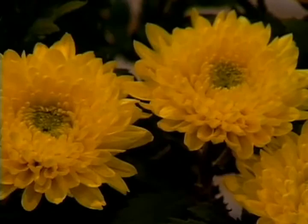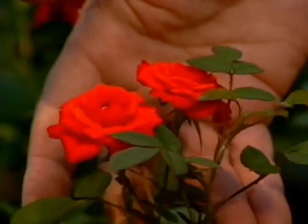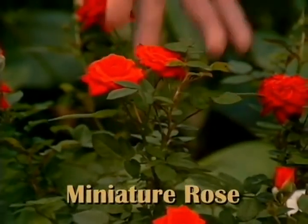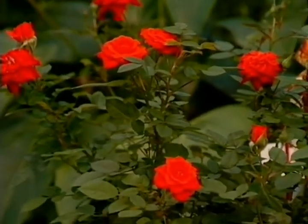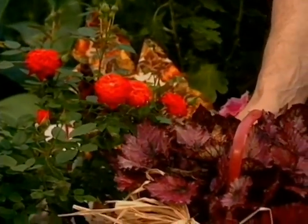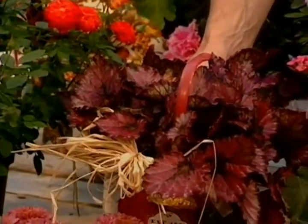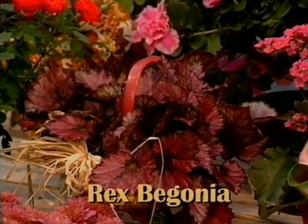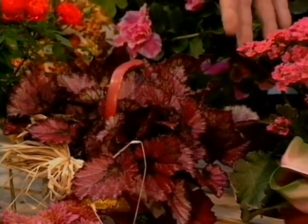Look at also the beautiful rose here. This is a miniature variety, and next spring you could plant it out into the garden. So it'd be very attractive at Thanksgiving time too. And here's a plant that's not in flower, but beautiful foliage. And that's one of the Rex begonias. And this is a plant that you could also use either as a hostess gift or on the Thanksgiving table.